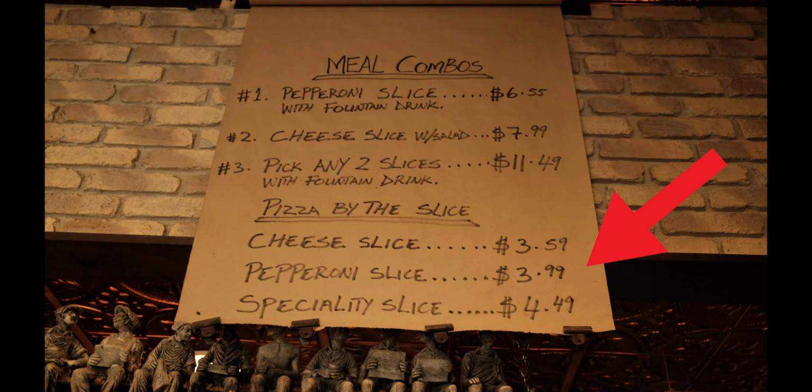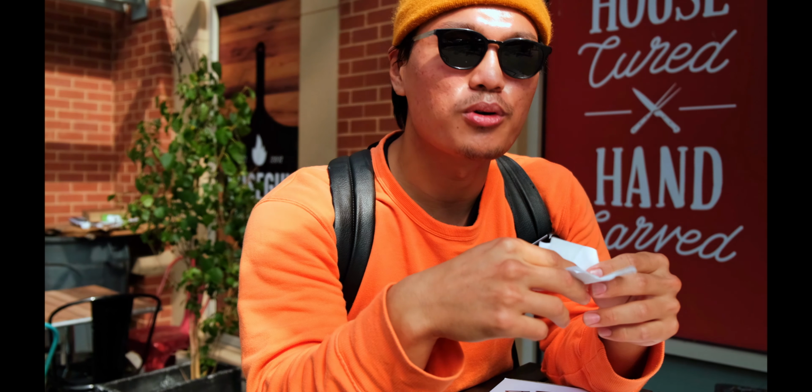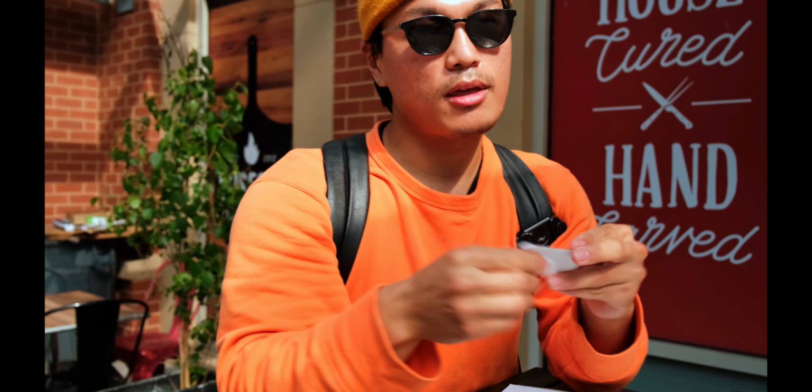I don't know. You can see here, all of these were about $4.50. I spent $20 on 4 slices of pizza. I do like pizza by the slice for the variety, but that is a bit much. I would say $2, $3 a pizza slice would be good. But I don't know, they put a lot of work into these.